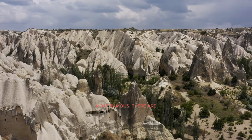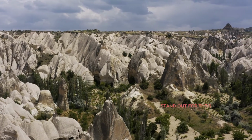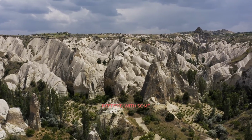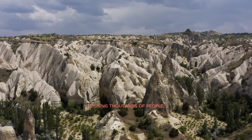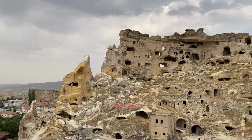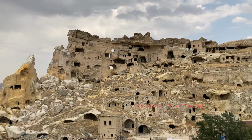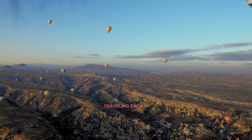The most famous. There are dozens of underground cities in Cappadocia, but two stand out for their size and complexity. Derinkuyu, this is the deepest, with some 18 levels dug underground and capable of housing thousands of people, along with their animals and supplies. Kaymakli, slightly smaller, but equally impressive, with narrower tunnels and an organization that demonstrates the care given to community life. Visiting one of these cities today is like traveling back in time.